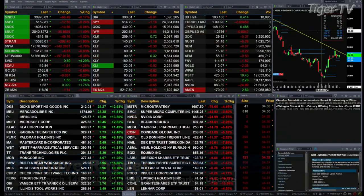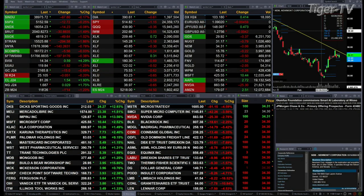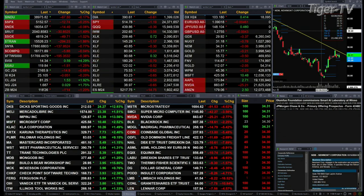All the U.S. indices that we track are trading to the downside. Dow's down 67 points, a little less than 0.2%, 0.25% for the S&P or 13 points. NASDAQ's off 14, that's less than 0.1%. The Russell's struggling, off 1.5%, that's a 30-point move. Semi's down 49, that's 1%. Trendy's off 294 points, nearly a 2% move to the downside.